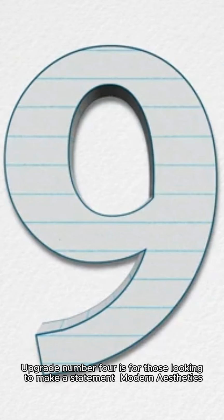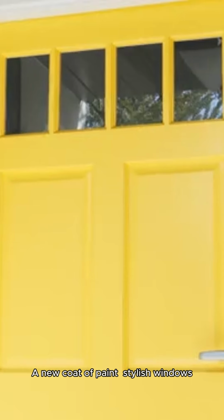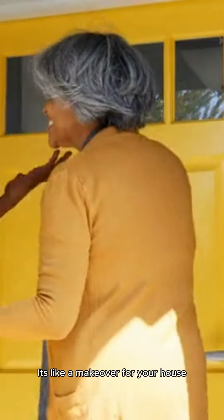Upgrade number 4 is for those looking to make a statement. Modern aesthetics. A new coat of paint, stylish windows, or a sleek design can drastically improve your home's curb appeal. It's like a makeover for your house.